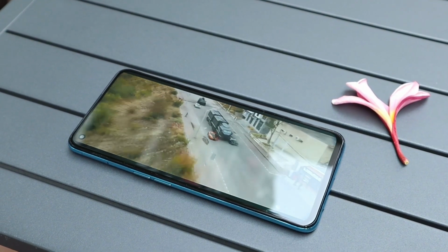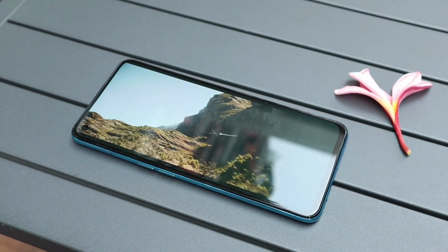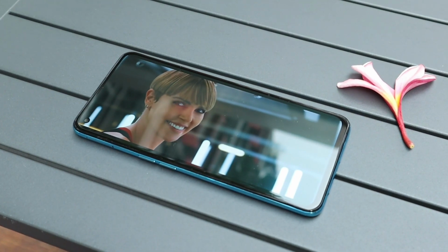No doubt it is a single speaker, so the speaker is pointed downwards, and I have to position my hand in a cupping motion to direct the sound back to where I'm facing. This is especially so when I watch long videos. Of course, the OnePlus Nord CE will definitely benefit from a stereo speaker setup, and hopefully this is what we will get in the next Nord, or whatever it is going to be called in the future.